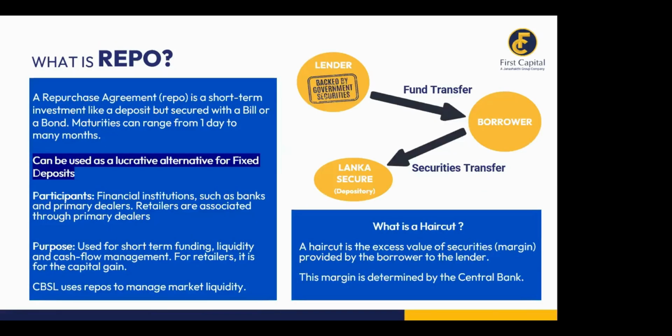So let's move to the most active instrument at the moment. What is a repo? A repo is a short-term investment like a deposit, but secured with a treasury bill or a bond. It matures from day 1 to many months. This also can be used as a lucrative alternative for fixed deposits. In case the borrower fails to uphold the agreement, the investor can liquidate the collateral given by the borrower, and also this is a fixed rate and return investment.